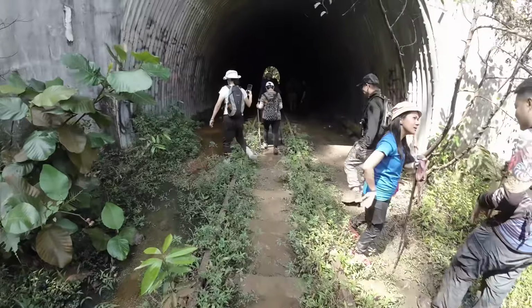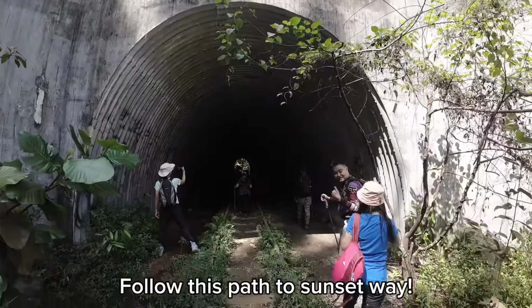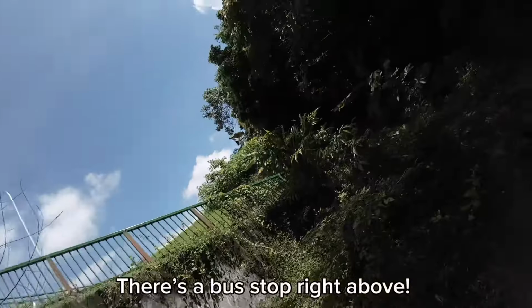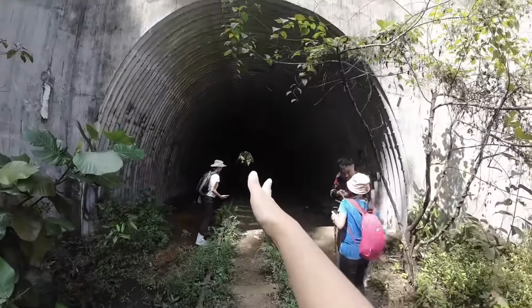We are now at the tunnel. This is a famous tunnel that everyone takes photos at. And then out this way is about 30 minutes to Sunset Way, where you can find food. So that's where we are headed. There's a shortcut. You can take a bus, go from here, go down this way, and then you enter the tunnel straight away. Yes, so this is the tunnel, so let's go!